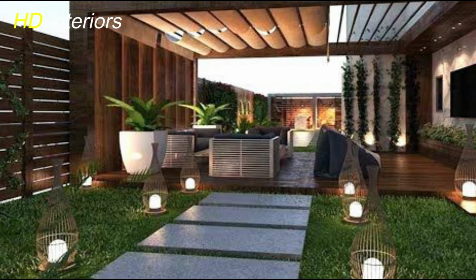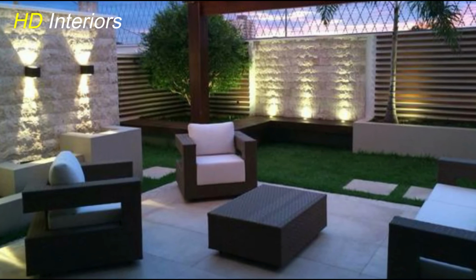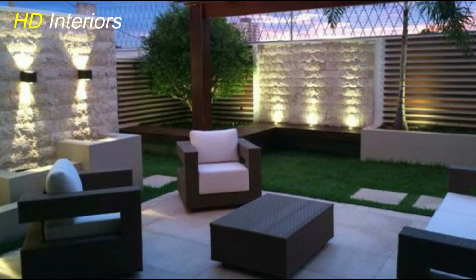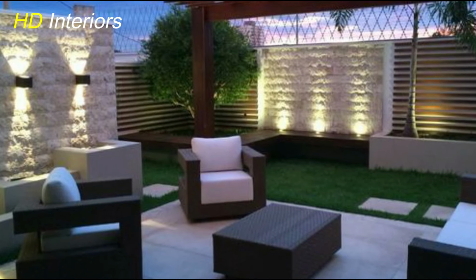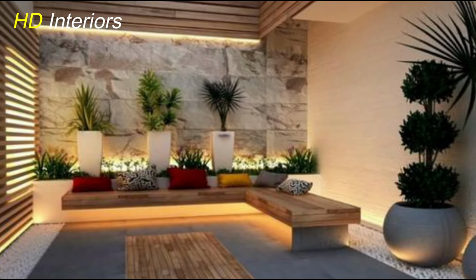For lighting, opt for understated options like spotlights or embedded lights to maintain the minimalist aesthetic. The modern minimalist patio is perfect for those who appreciate uncluttered spaces that focus on quality and design.